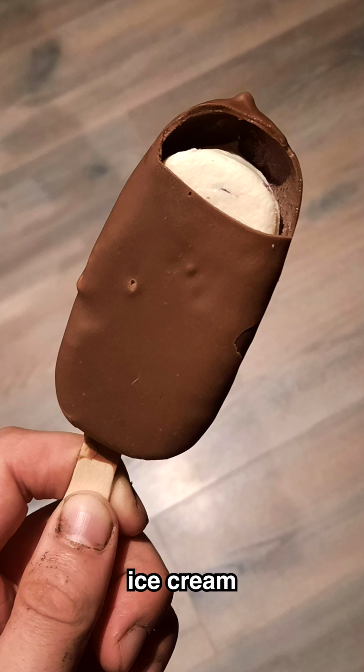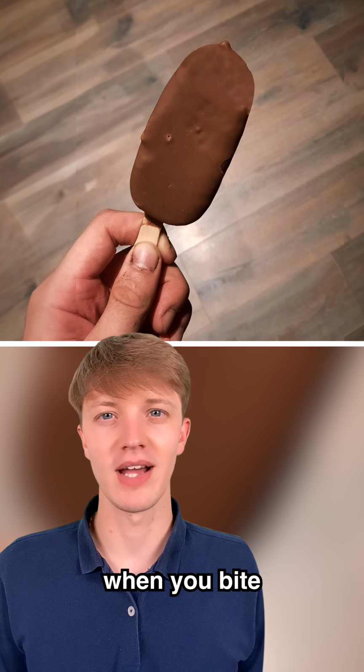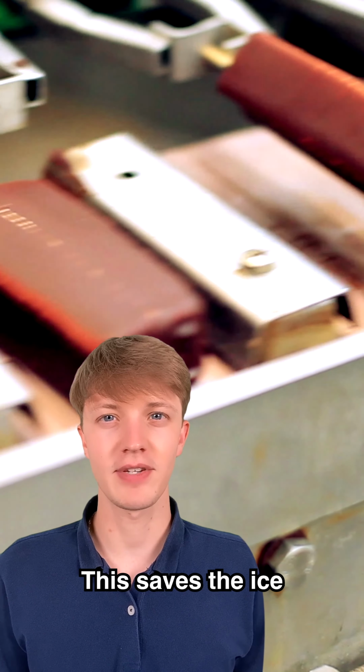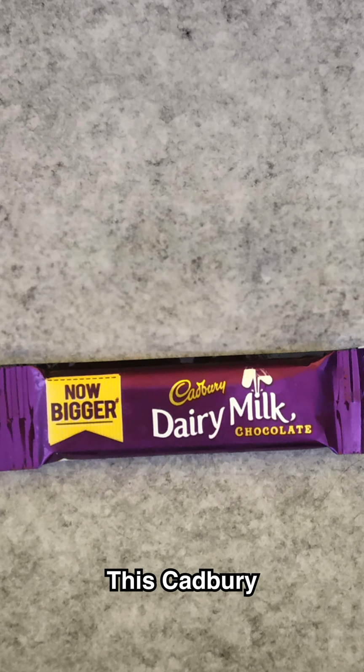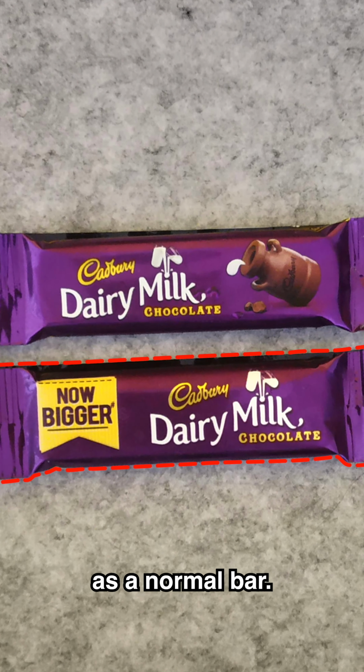Many chocolate ice cream brands have stopped filling the ice cream up all the way. That's why when you bite into a chocolate ice cream, you'll notice the top is hollow. This saves the ice cream companies money on chocolate and ice cream. This Cadbury's chocolate bar says "now bigger," but it seems like it's the same size as a normal bar.